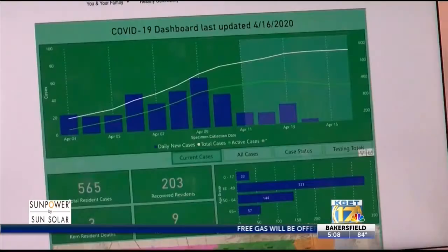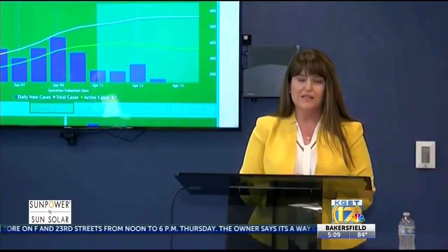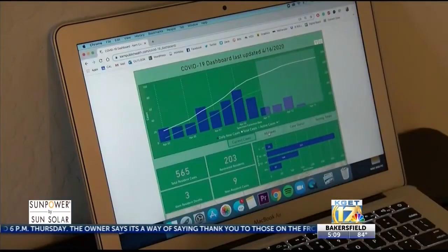Kern Public Health rolled out new graphics to present their information in a more visual manner. But how much new information is actually here? Before, all public health's updates looked like this: a map, a chart, and a list of numbers. Now, it's an expanded visual and more meaningful presentation of COVID-19 data.